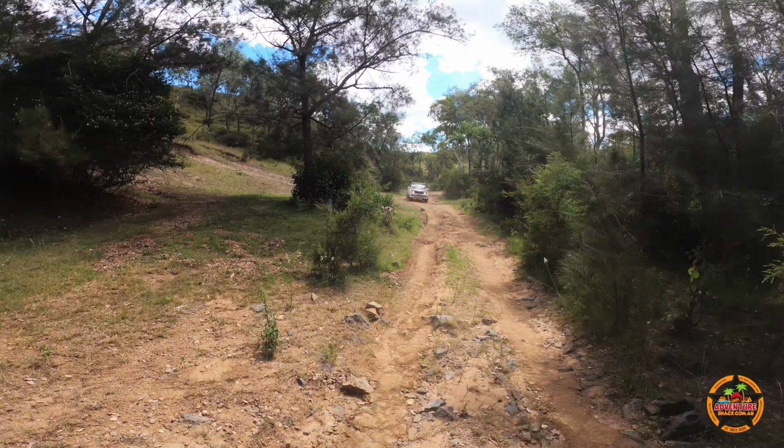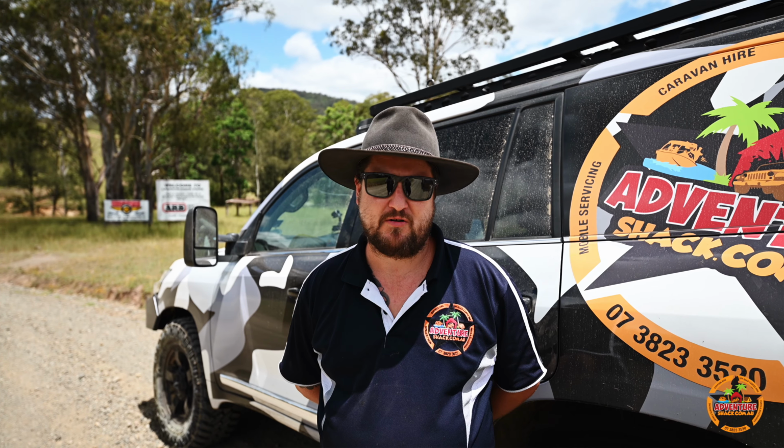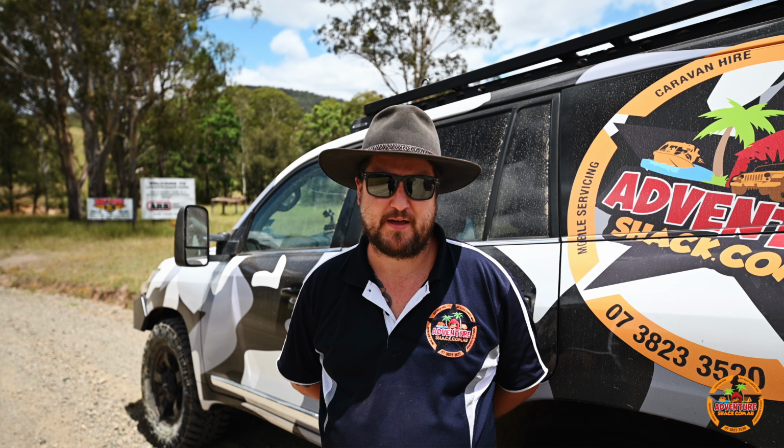At the same time, we've also got one of our brand new Swag camper trailers, X16 hybrids, on the back, and we're going to take you for a look through them and give them a field test out in some dusty, dirty off-road type roads to see what they can do.